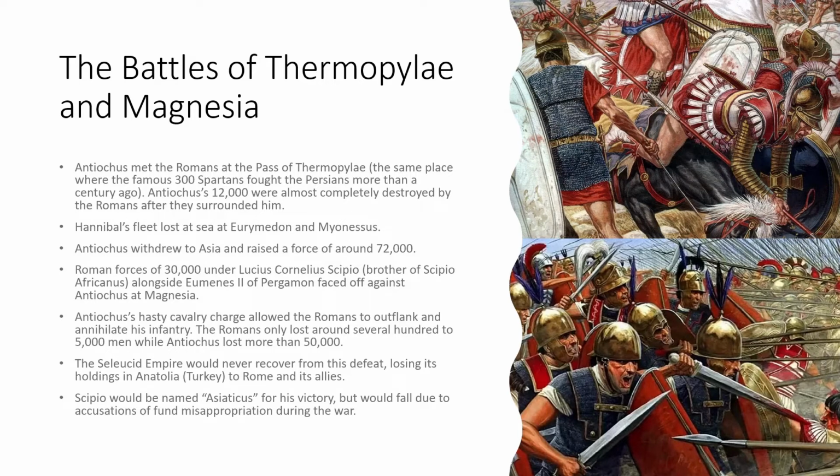And the Seleucids never recover from losing at Magnesia, and they lose all of their territories in Anatolia to Rome and its ally Pergamon. Antiochus would eventually die trying to suppress a rebellion, raiding a temple, and the Seleucid Empire would just begin to crumble after that, and it would eventually reduce in size and just be swallowed by other empires. And Scipio would be named Asiaticus for his victory, just like how his brother was named Africanus for defeating Hannibal. Scipio is named Asiaticus for defeating the Seleucids.